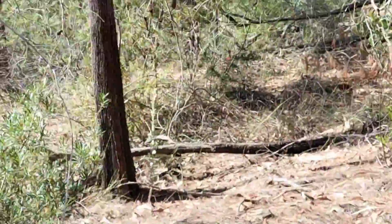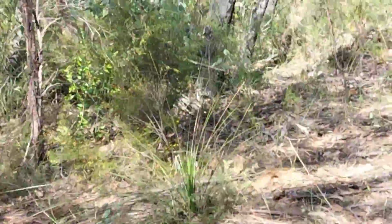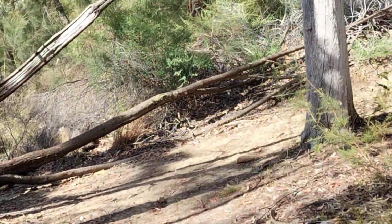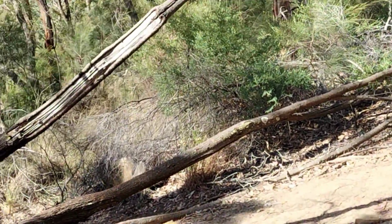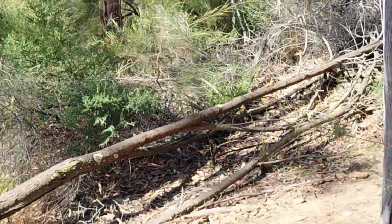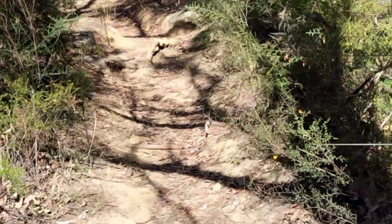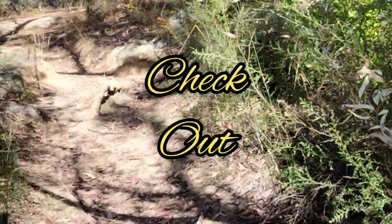Wonder if he was the same one we saw just before, because I have just started heading back along the track. We've seen that goanna before, and then come back through the same area now, heading back up to the vehicle. So I'll end the video there, guys. There's a short little walk in the Australian bush anyway.